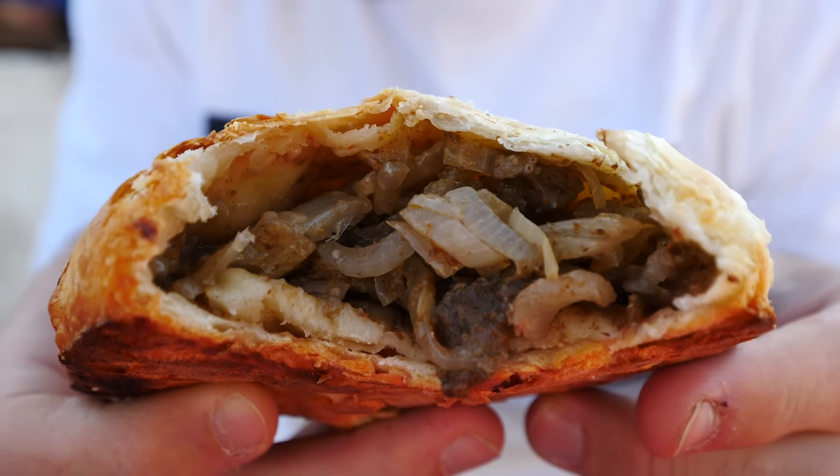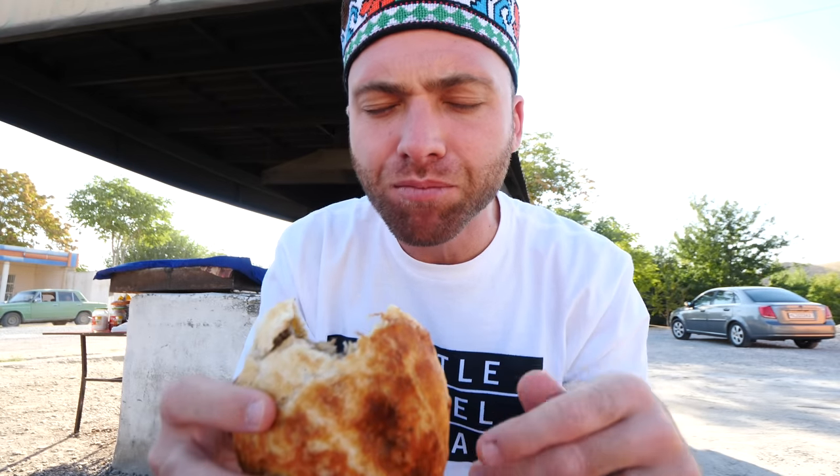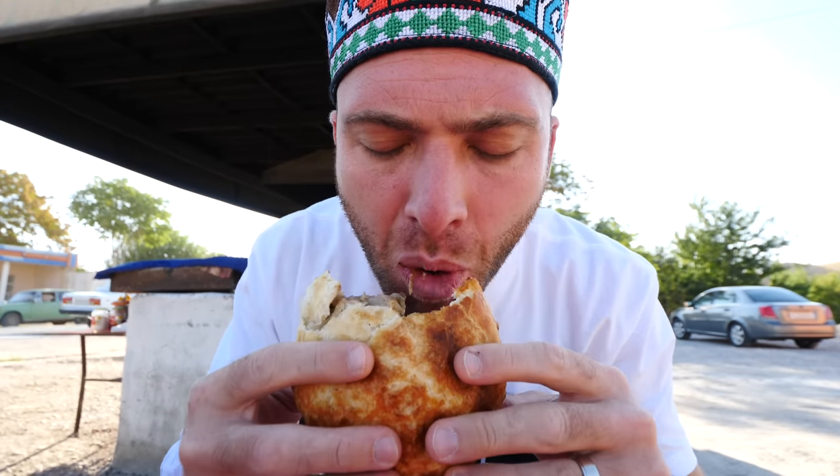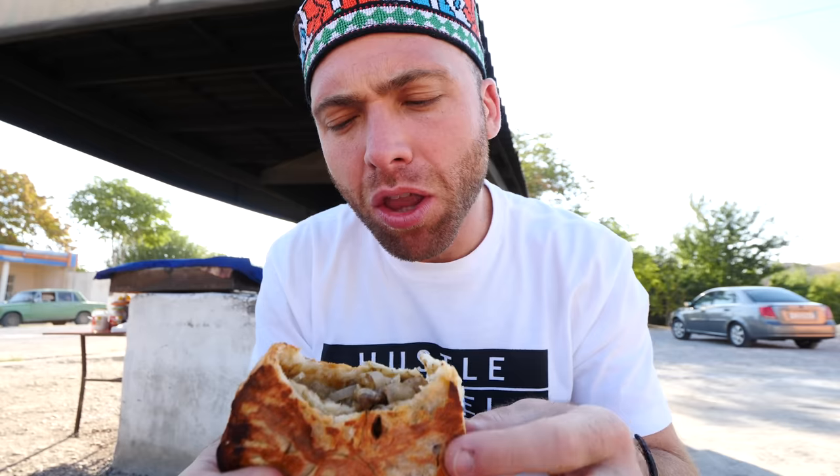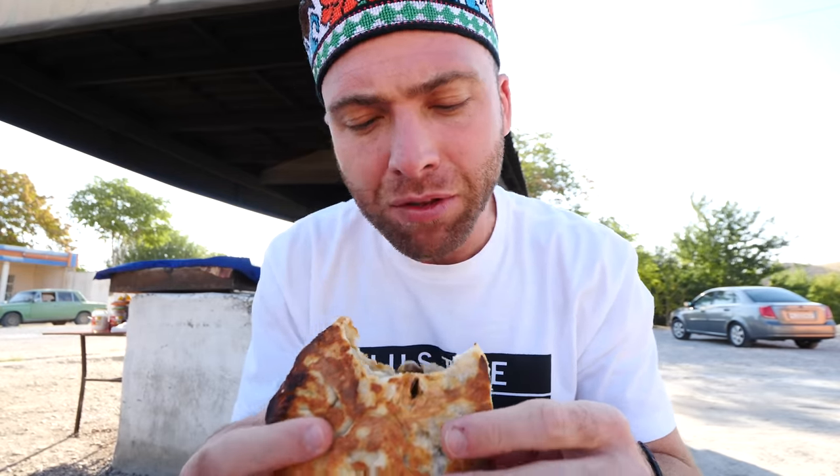Oh. Wow. Wow. The amount of onions and beef. Baked to perfection. It's a little hot. I like how there's not too many spices. And outside it's a little crunchy. Inside the dough is very soft. There's so much beef and so many onions.